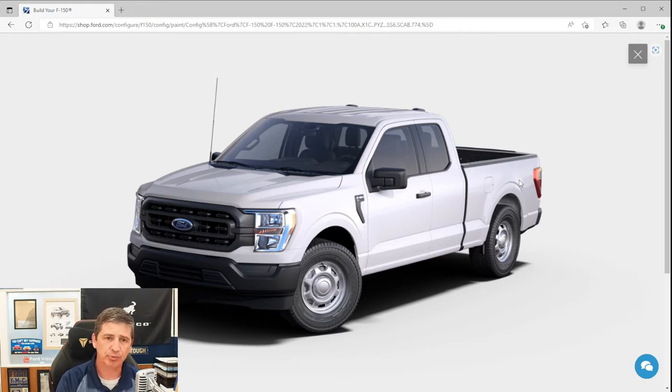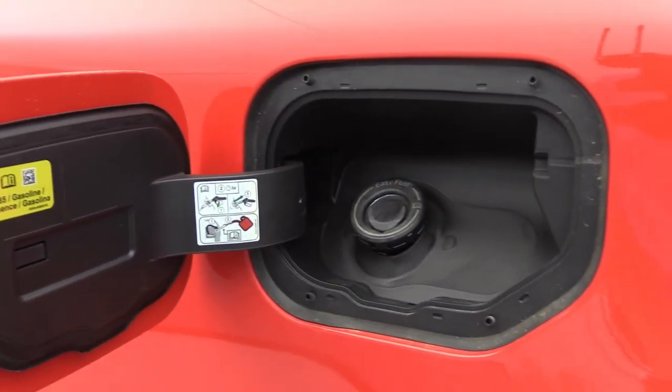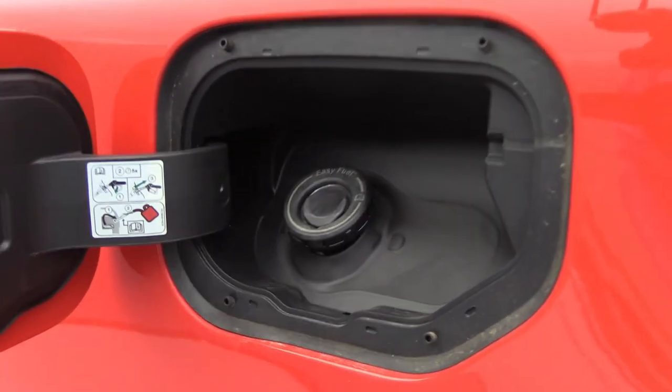And then, of course, on the Super Crew, you're going to have four front-hinged doors, just like you'd have in a car or a sedan. Easy fuel capless filler door right back here that you just open, that outside one. No cap to worry about leaving behind or getting your hands dirty. So you don't have a cap at all. You just put the nozzle in there.